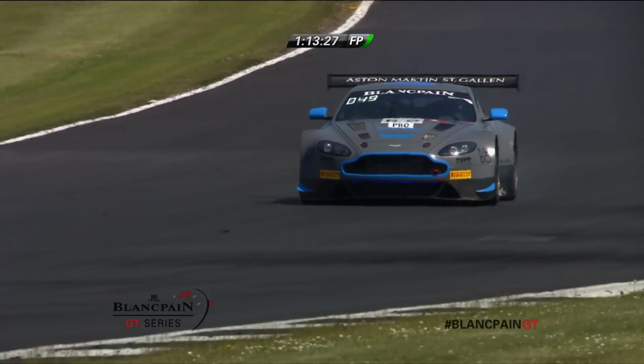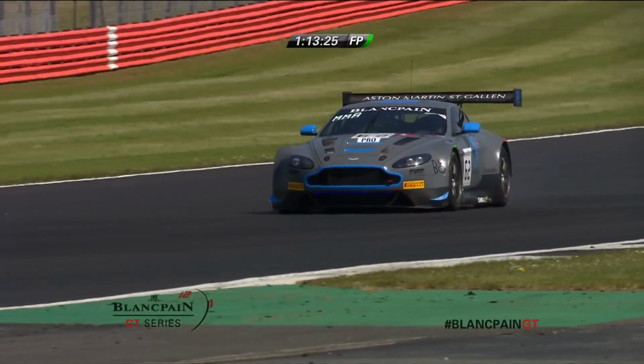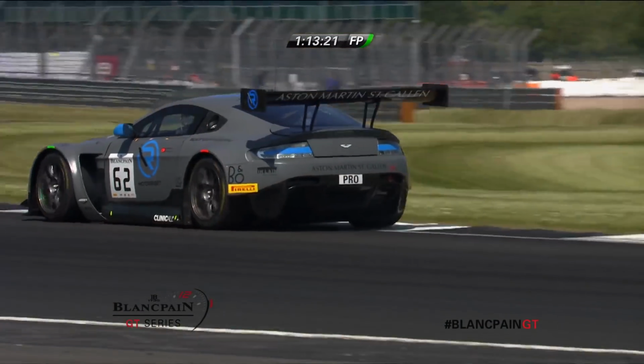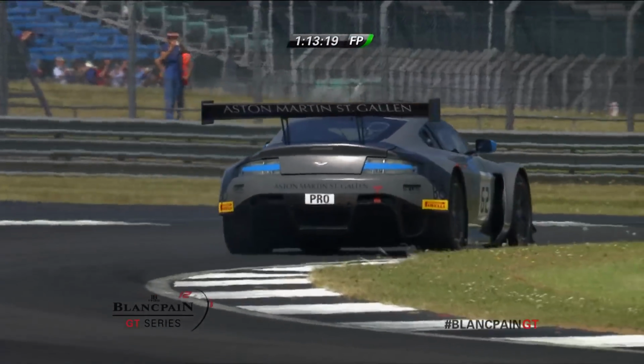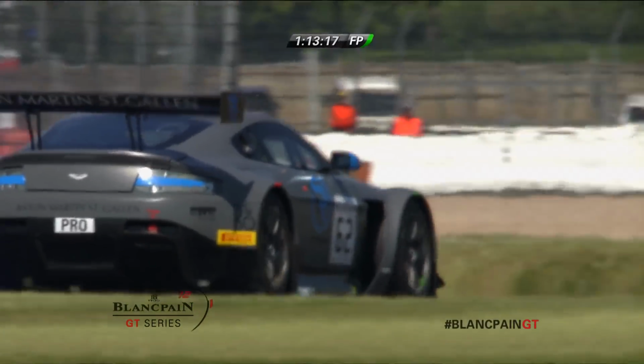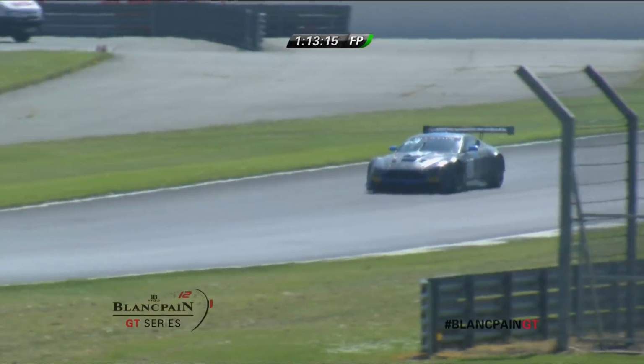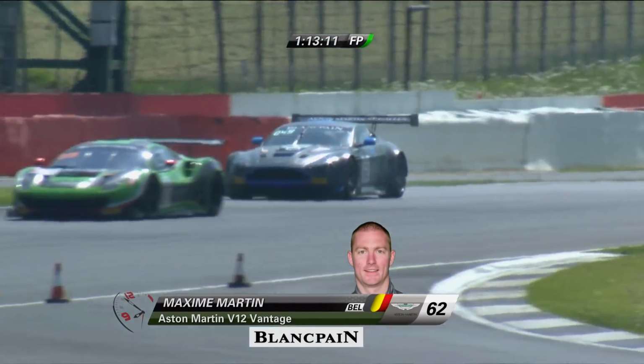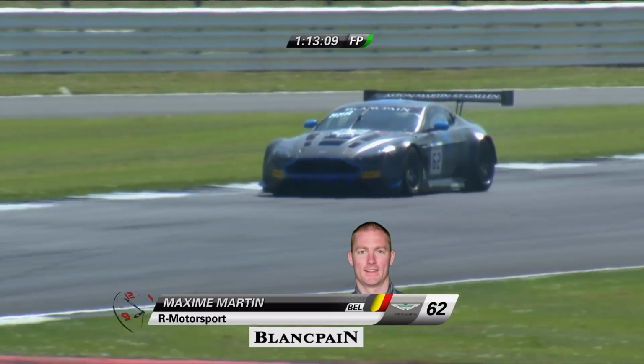Here's one in 49 on the windscreen. That's not a good number if you've got 52 runners. Well, there's the car, Alex Brundle, Maxime Martin. Going to be a very strong package, and of course this car will be, I would say, one of the favourites when we look forward to the event at the end of July.